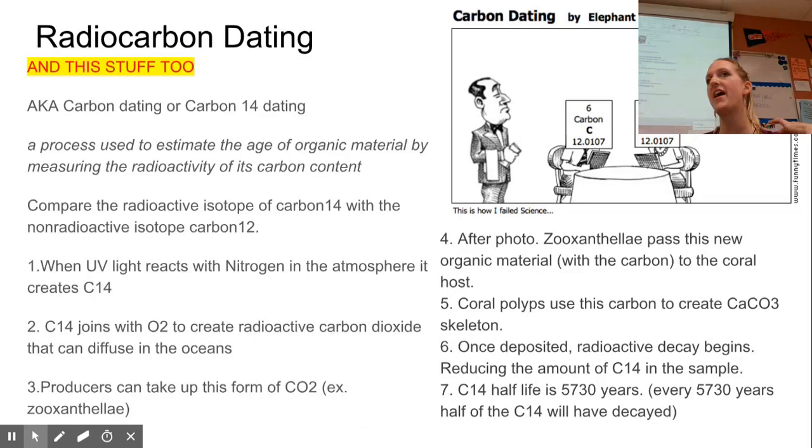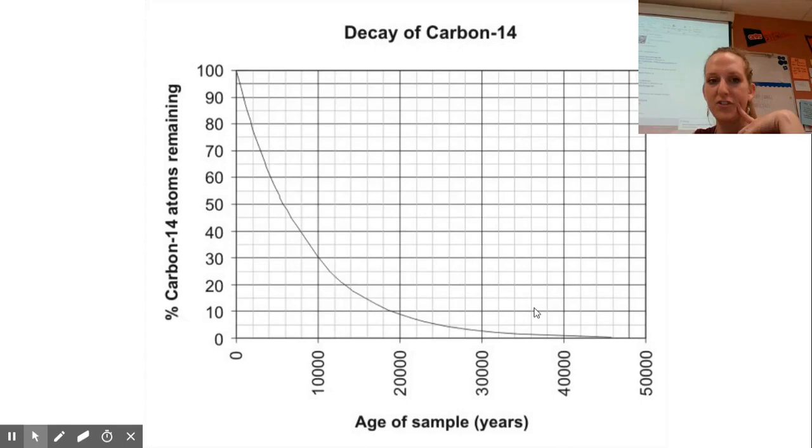Another 5,730 years go by, and now you have 3.125%. Anyways, we can keep cutting that in half and in half and in half, and you're never going to run out. You're never just going to go to zero. And that's what this graph is showing.